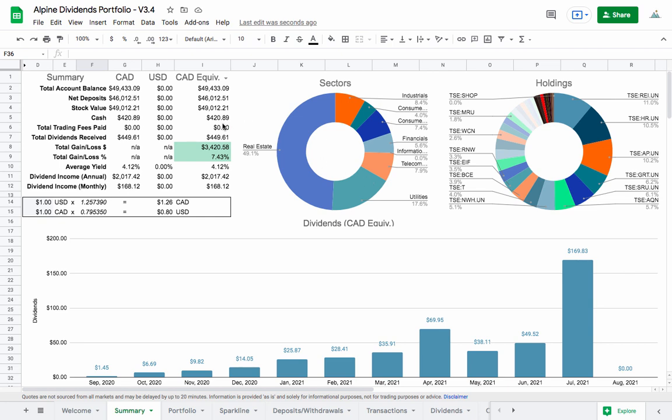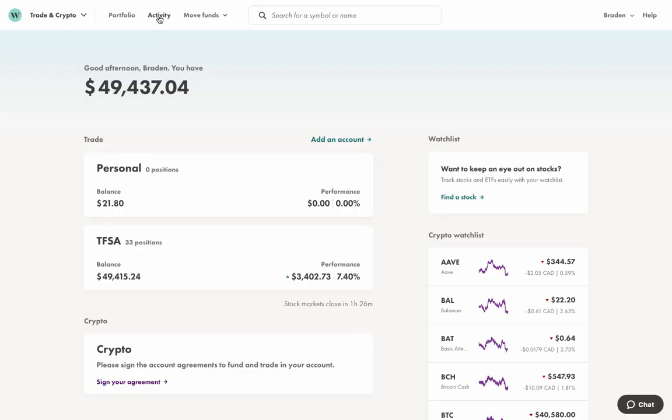With all that said, the stock value right now is sitting around $49,000. I have about $420 in cash, so I'm going to spend some of that today, but probably not all. And we can see here that we're up $3,420, and actually we're missing one dividend in here. So far we've logged $449 in dividends, but I know that there's one outstanding since I made the last video. So let's jump into Wealthsimple Trade.